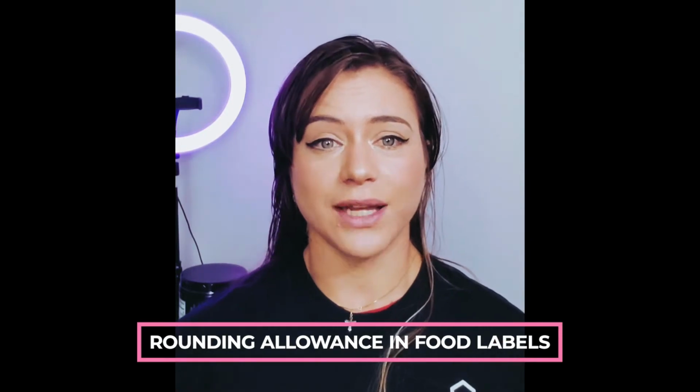The first one is obviously the rounding allowance in food labels. Manufacturers are allowed to round the calorie number up or down depending on the food item. Calorie labels are given a fairly generous margin for error in terms of their reporting. So unfortunately, nutrition labels aren't always factual. The law allows a pretty lax margin of error of up to 20% for stated values versus actual values of nutrients. Meaning a 100 calorie pack, for example, could be up to 120 calories or as low as 80 calories and still not be violating the law.